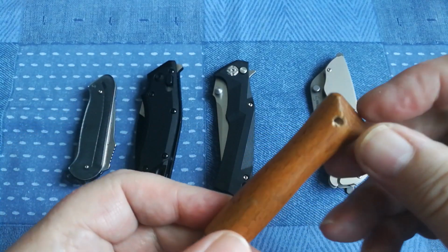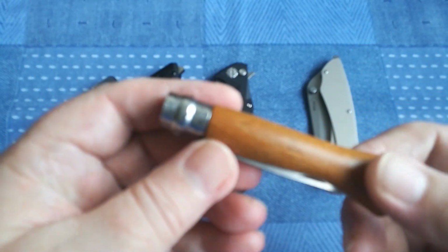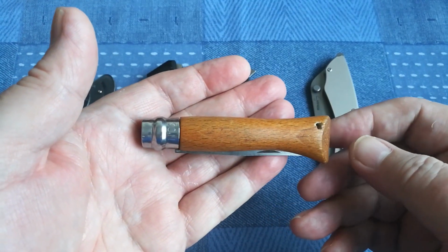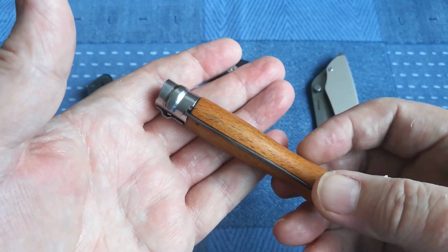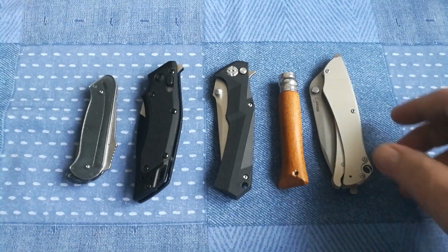If you want to put it on a lanyard, you can drill a hole through it, like I done there. I used to put it on a lanyard and put it in my pocket. Sorry, it's gone all blurry. Oh, there we go. So you can drill a hole through it, and that's it. But very, very, very simple. The Opinel. One of the easiest and most straightforward, yet clever mechanisms.